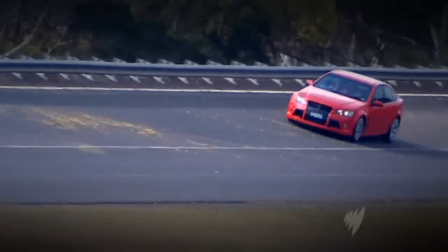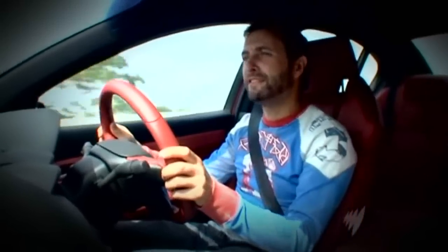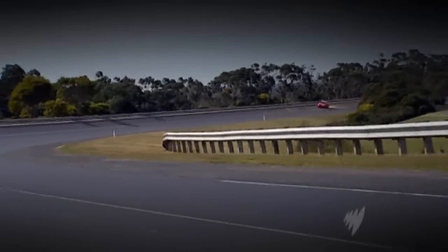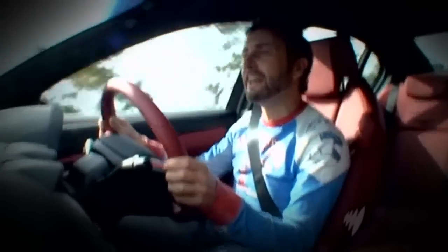Instead, I put my hands back on the wheel to see how fast this beast can really run. 375 kilowatts. Love it. It's using 53 litres per 100, so it's using more than an F-18 jet fighter.